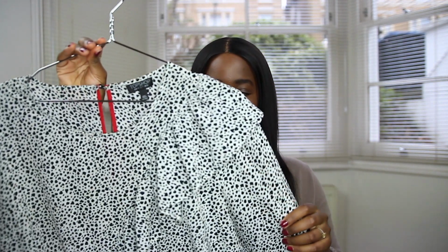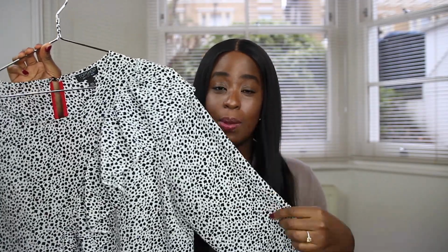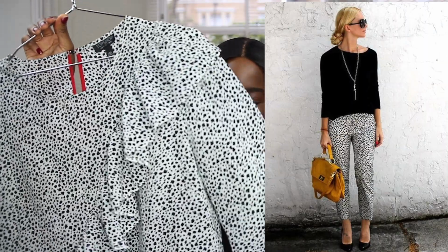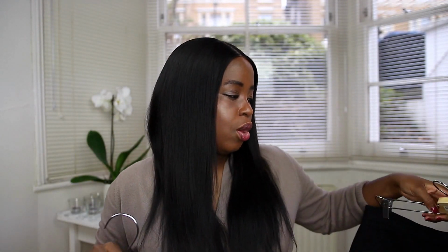So looking at this image, I was thinking, right, I've got no printed bottoms, but that print looks very familiar, and I do have a top that's got a very similar print to that. So what I could do is grab that top, have a solid bottom, which I've got a plethora of in my wardrobe, and let's think about the pop of colour afterwards. So the top I'm talking about is this top here from Topshop. You've seen this before. That is a very similar print to the bottoms in the inspiration photo.